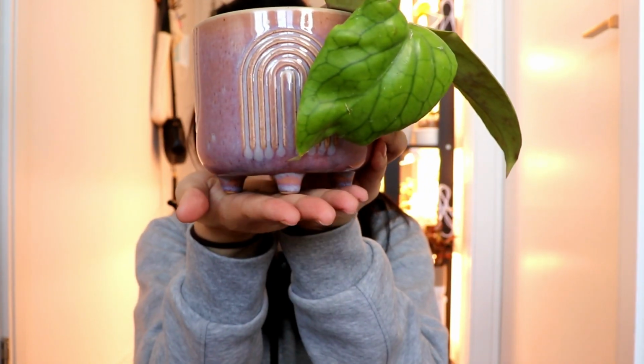I bought this one from Winners HomeSense, and it has these cute little legs. So yeah, favorite Hoya in my favorite pot. Highly recommend this. I love it so much.